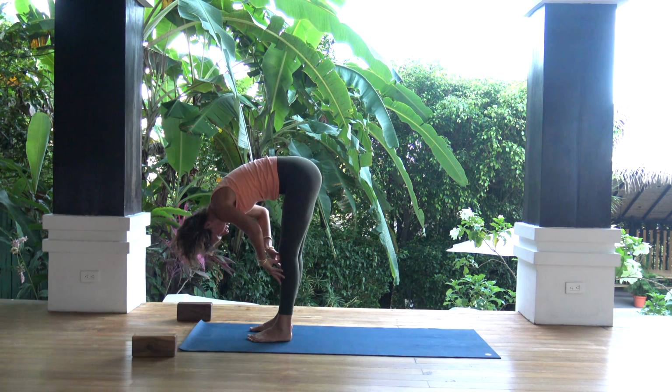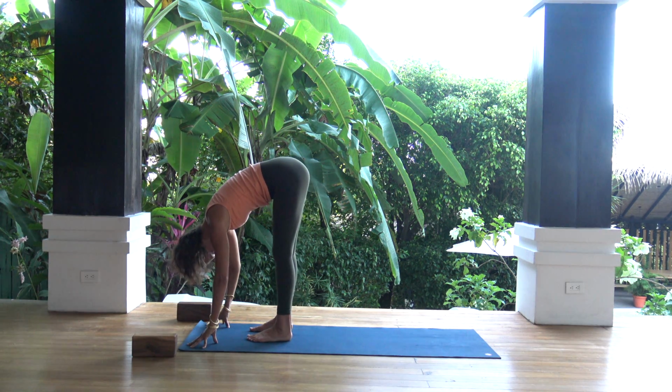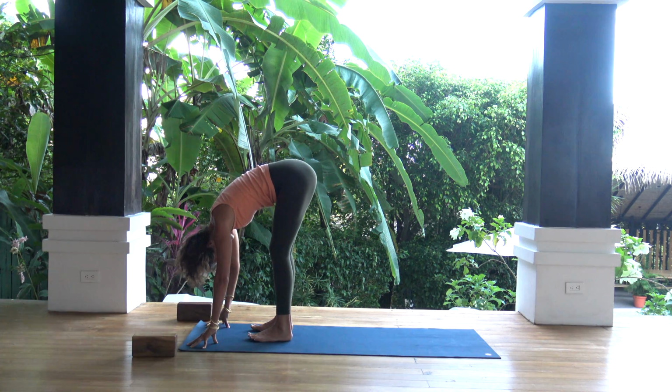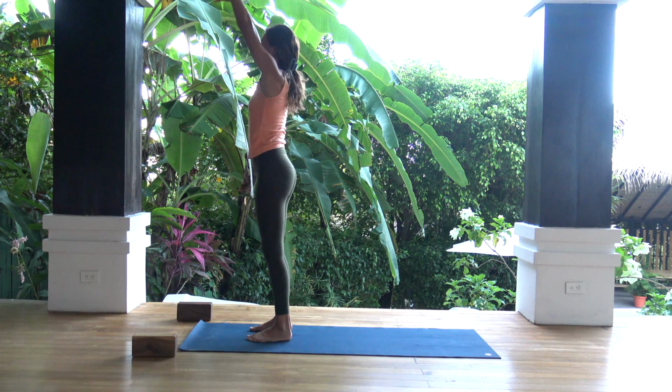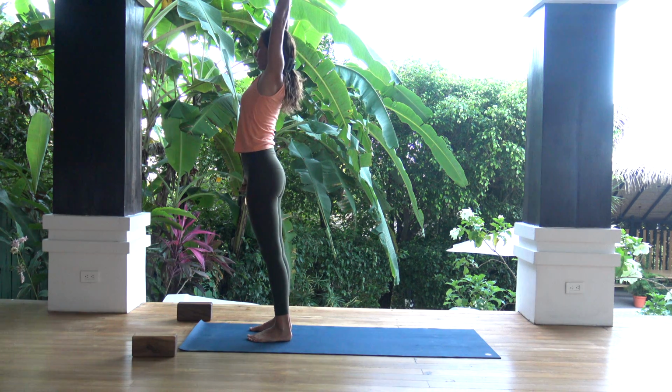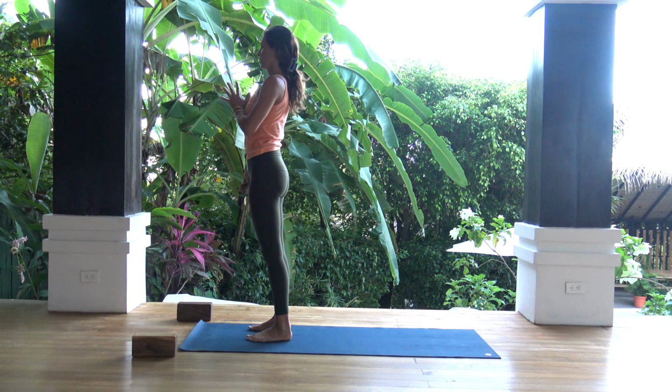Inhale, halfway lift, fingertips to your quads or your shin, shoulders back, chin in, long spine. Exhale, forward fold. Little bend in the knees. Inhale, root down with your feet to rise up. Reach your arms up all the way up. Hands to touch into heart center as you exhale. Shoulders back. Tail lengthens down. Cycle of breath here.